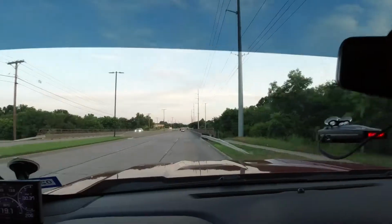It's been about 2 weeks since I filled it up. So I'm super excited to get over there and check it and see how much money it's got in it. All right, let's get to it, guys.